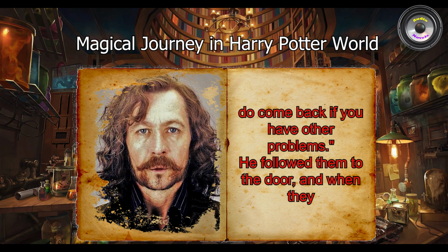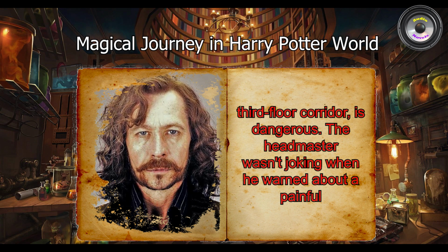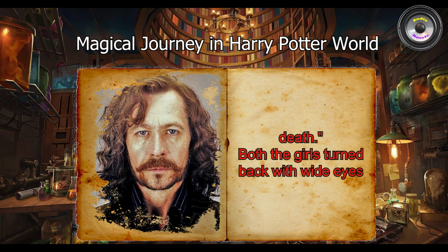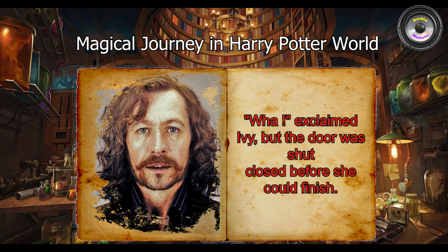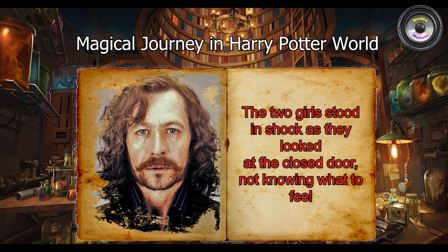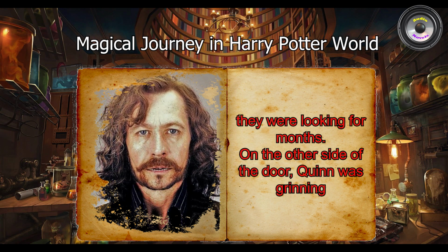He followed them to the door, and when they were out, Quinn spoke to them, "Ms. Potter and Ms. Granger. The restricted part of the 3rd floor corridor is dangerous. The headmaster wasn't joking when he warned about a painful death." Both the girls turned back with wide eyes and saw Quinn with a mysterious smile on his face. "What?" exclaimed Ivy, but the door was shut closed before she could finish. The 2 girls stood in shock as they looked at the closed door, not knowing what to feel about the unexpected warning from the person who had given them valuable information that they were looking for months.